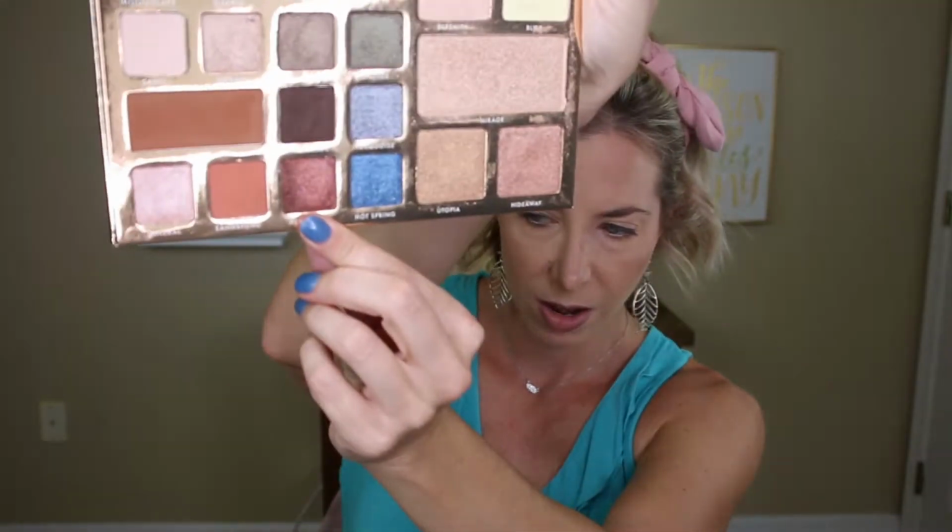Like this color, Heat Haze. Oh, it is so pretty. And it's more like a coppery color. Can you see that? Oh goodness, it's so pretty. I'm going to try to do a swatch for you guys. I'll insert a video so you can see all of them.